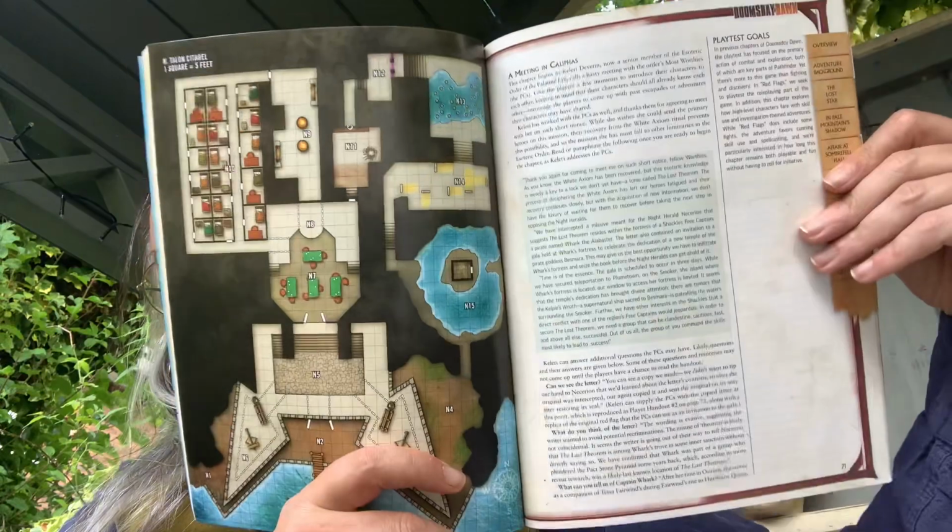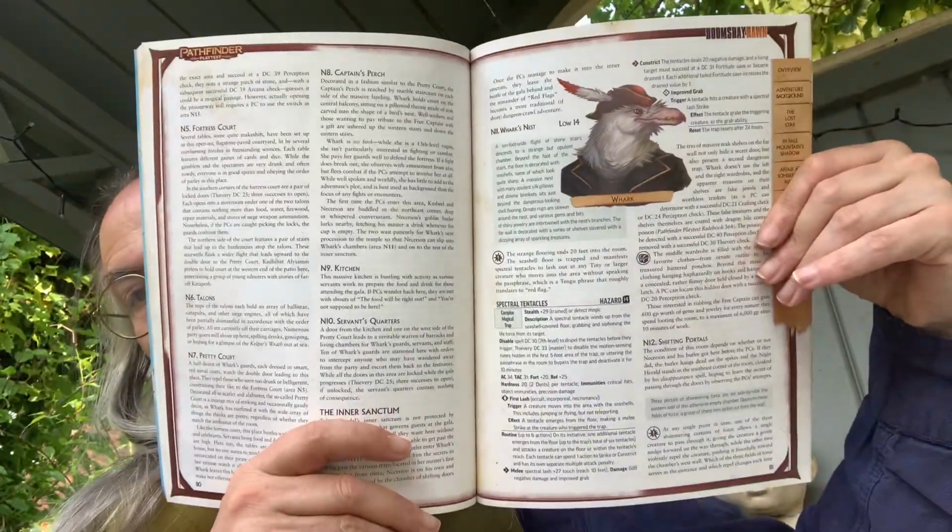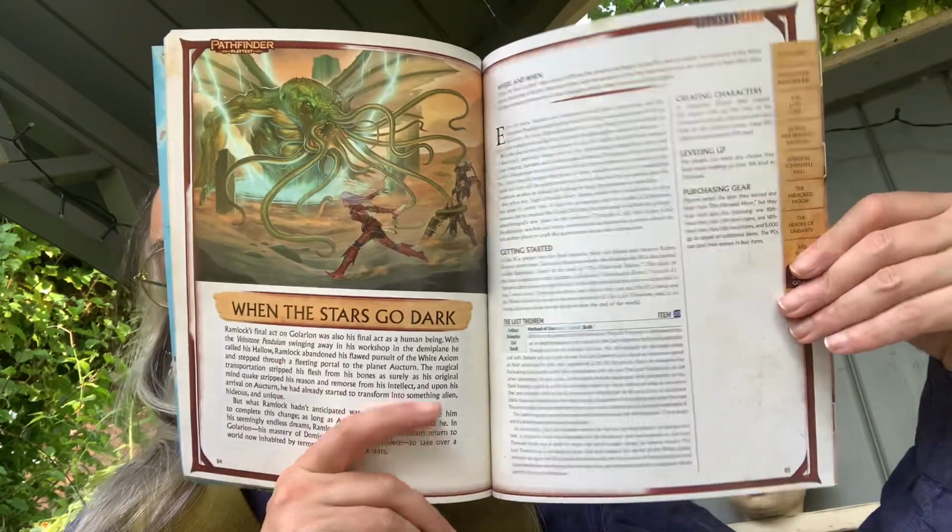And here we've got a mini dungeon to investigate. Another handout. Again, the artwork's fantastic in here. Nicely done. Before we get to the last scenario, which is When the Stars Go Dark, this is the final chapter, and player characters should be 17th level.